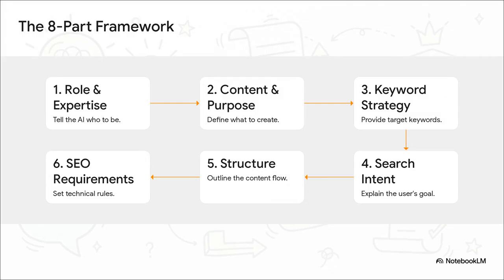You start by giving the AI a role and its expertise. Then, you define the content type and its purpose. From there, you lay out a crystal clear keyword strategy and tell it the search intent. Next up is a detailed structure, followed by any technical SEO requirements. You finish by defining the tone and style, and finally, list any specific things to include or avoid. It's a complete blueprint for success.